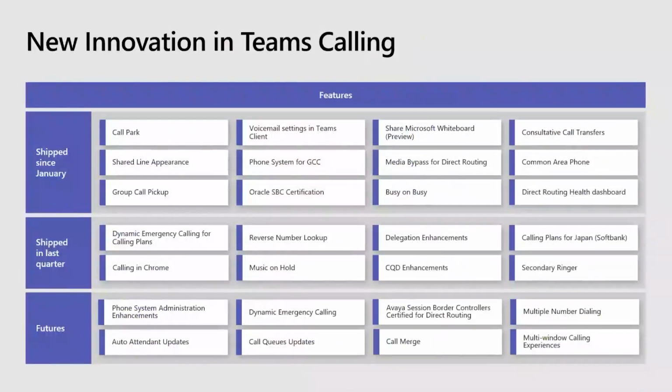I'd say the first top section is shipped since January. Then we've got last quarter, and then futures. I'd say the future ones I want to show you, or I wouldn't say futures, they're kind of current right now. But Avaya, session border controller, certified for direct routing. We've got call merge. I think people had been really waiting for call merge. Multiple number dialing, and then multi-window calling experiences.